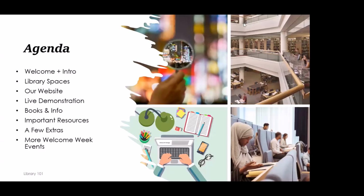So today, after our little welcome and intro, we're going to dive into the different library spaces available. We're going to cover stuff about our website, as well as doing some live demonstrations with the website. We're going to talk about books, but also background information on how things work in terms of shelving and what to look for, other important resources and extra stuff. And then we also are going to tell you about more Welcome Week events because we've got a lot of stuff coming up. So stay tuned.